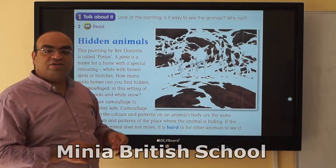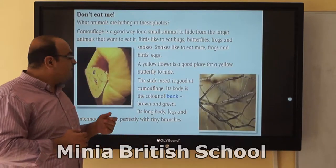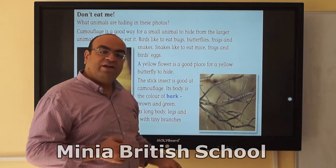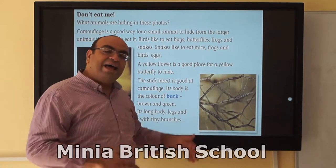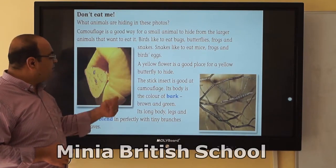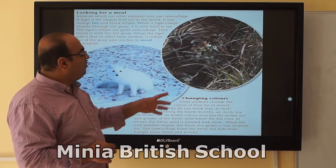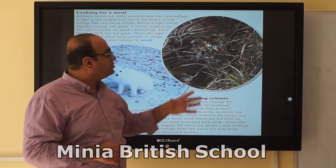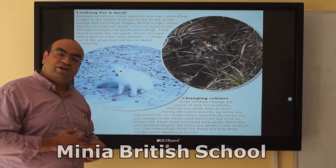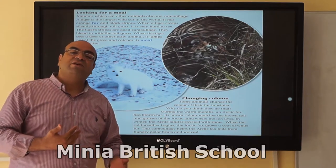Like the snow on the rocks is making it very difficult for the winter horses to be seen as they are brown and white. The shade also is making it difficult because the stick insect is looking exactly like the little branches of the tree, the color and the shape, so it is difficult for anyone to see it. The color of the butterfly is making it difficult to see it when it stops on a yellow flower. The patterns of the tiger are making it very difficult to see it when it's blending in with the grass. The Arctic fox, when it's snowy around, has a fur of white color, so it's not easy to be seen. When it's not snowy in summer, it has a fur of brown color, so it makes it very difficult to reach.